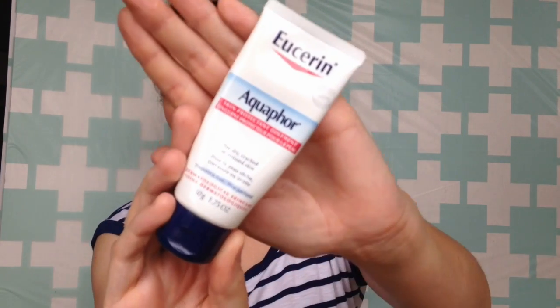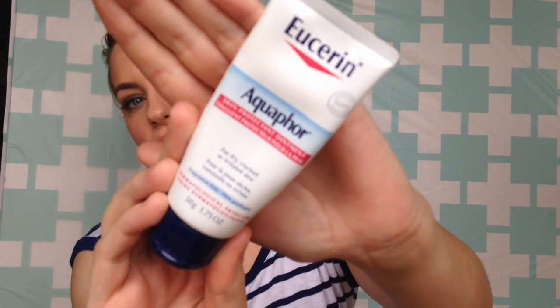This next one is an oldie but a goodie. This is my Eucerin Aquaphor, and this is something that you will read about in pretty much every single beauty article ever. If there's ever a magazine article of things that all beauty lovers have to have or what models have in their bag backstage at a fashion show, this is always in it. I use this for so many things, I can't even tell you. Flyaways in my hair, lip balm, moisturizer, like you can use it as a highlighter if you just want to kind of pop some on your cheek if you find yourself suddenly needing a highlighter.